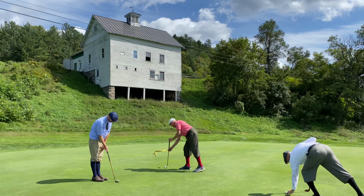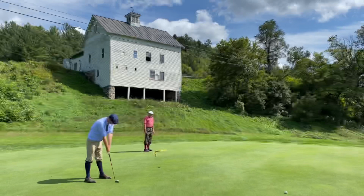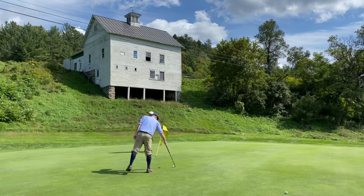Nice approach from Jeff. This is a really pretty hole here. You got that barn in the back. Just a beautiful Vermont golf course. I think it's sort of a hidden gem. I don't really hear much about Montague Golf Club aside from Alan's event, but if you ever get up this way, definitely check this course out. It's beautiful.